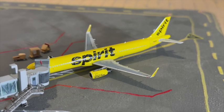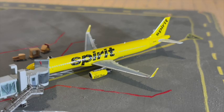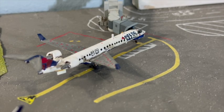And right here we have the Spirit Airbus A321. This plane has arrived in from Detroit and will be making a later flight out to Las Vegas. Right here we have the American Airlines Boeing 777-300ER. This plane has arrived in early from Sao Paulo, Brazil, and will be making a later departure out to London Heathrow. Right here we have the Delta Connection CRJ-900 operated on behalf of Endeavor. This plane has arrived in from Bentonville and will be making a later departure out to Myrtle Beach.